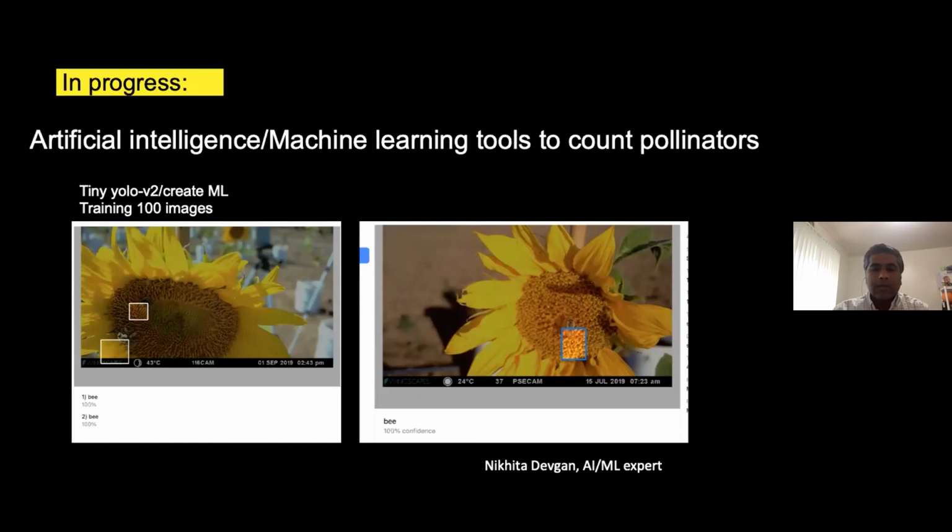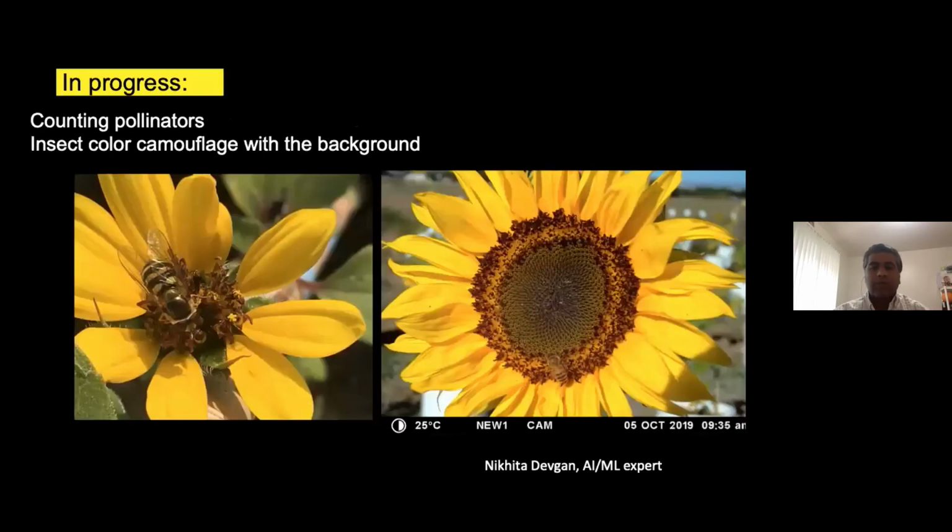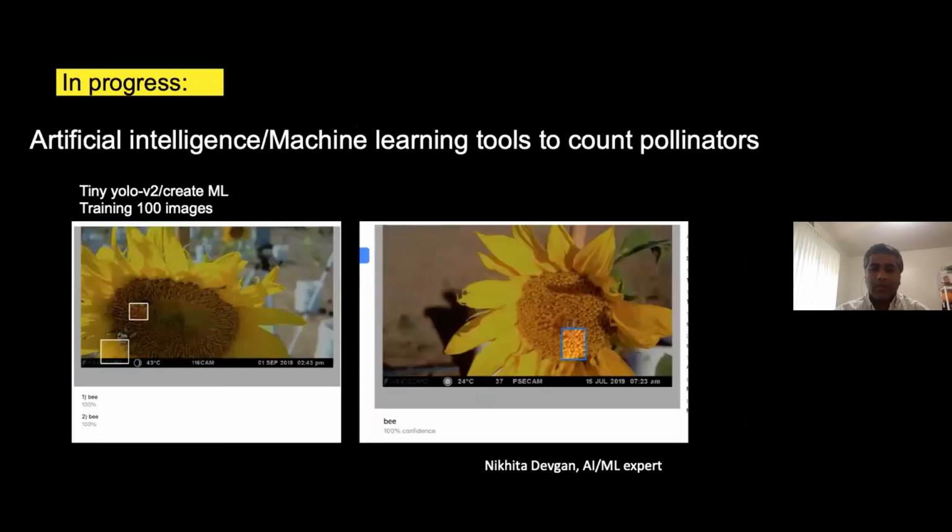At this point we are only able to classify bee presence or absence. We would like to go further and try to map these diverse bee communities so that we get data on the proportion of these diverse visitors in the sunflower panel. We also seek images from the community: if they know the species, or have images of insects on sunflowers, please contribute them to us so that we can train the model using those custom images and get the readout in the machine learning tools.